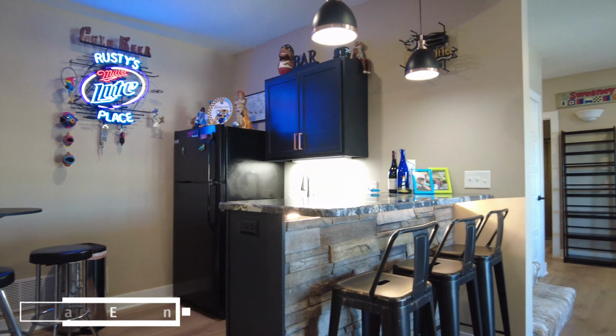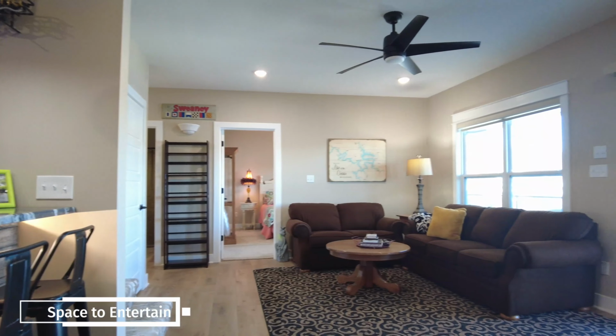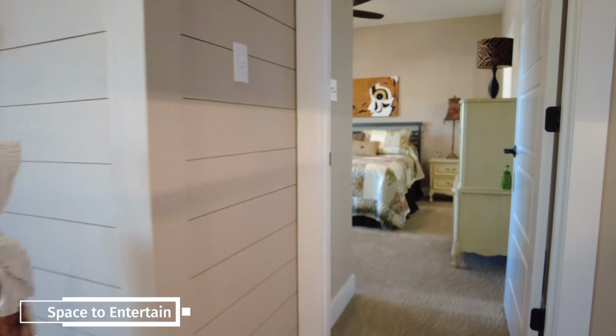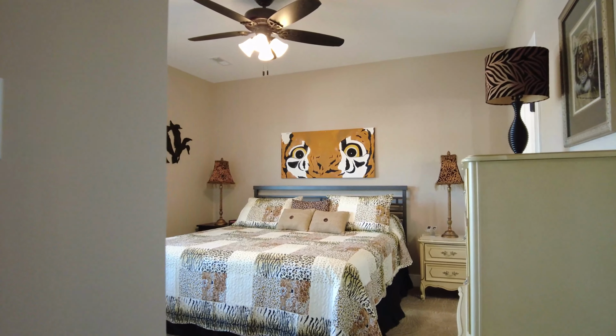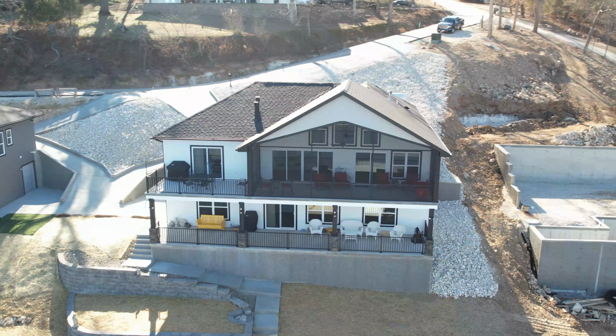You even have a lower level with a bar, a family room, and three bedrooms. Everything that you would need to host those unforgettable family vacations. You've got two decks and plenty of parking.